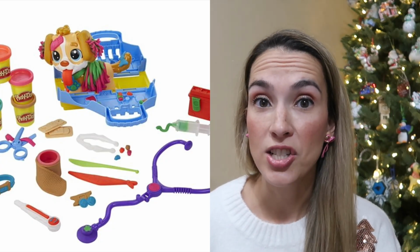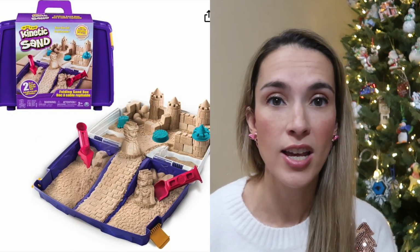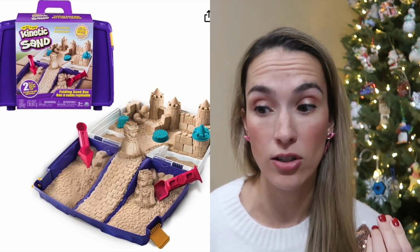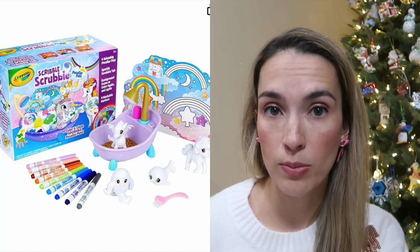The cookie set too is a great one that both of my children love to play with. So I wanted to mention those, as well as kinetic sand. There's a whole bunch of different kinetic sand versions that you can get. Some also come with containers to close. Highly recommend that. And then the Crayola Scribble Scrabbles.